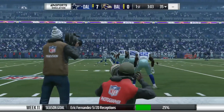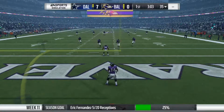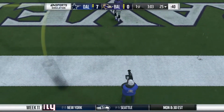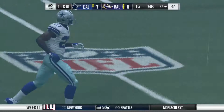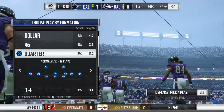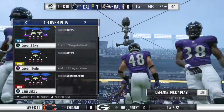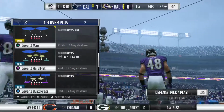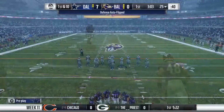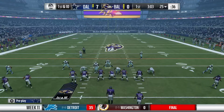Set now to kick this one away, and off it goes. And this will not be returnable. It's out of the back of the end zone for a touchback. And now Baltimore gets set to take the field. And still a lot of football to be played in this season. We're only in November. A lot can happen between now and January. But if it ended today, they would just be on the outside of the playoff picture looking in. So a lot to fight for.